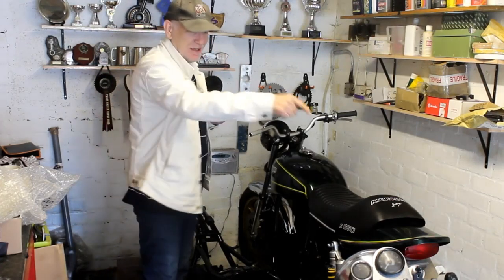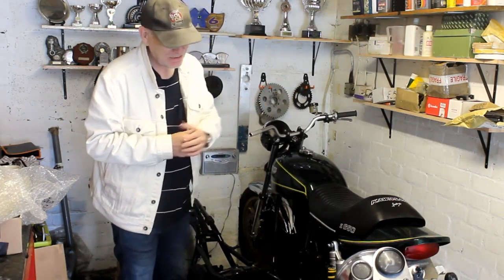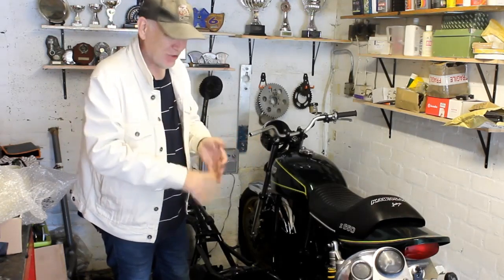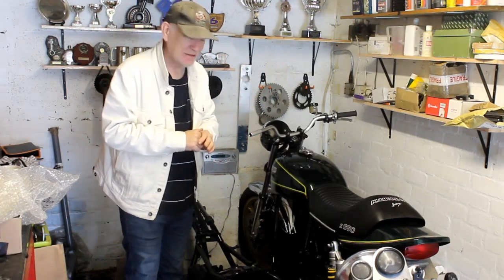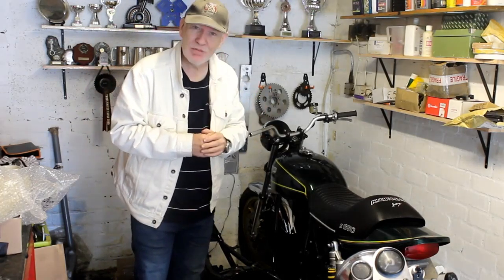Well, in the corner here I've got the basics of a Z1000A1 engine. I've got the cases and a barrel. They all need rebuilding. We've got no internals, no gearbox, no crank, no conrods, no head, nothing. But we can find all those parts online. eBay's fantastic for that sort of thing. Get everything rebuilt, good as new, in fact better than new, and it won't be a problem.